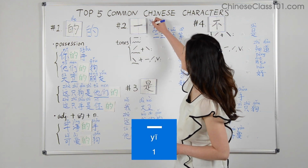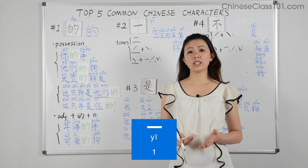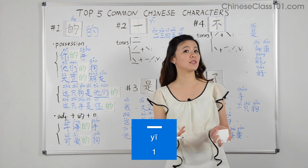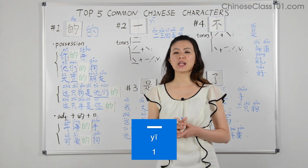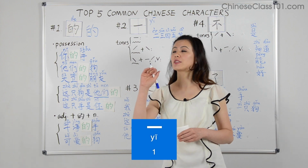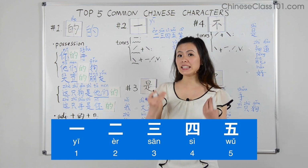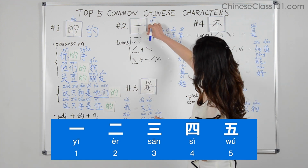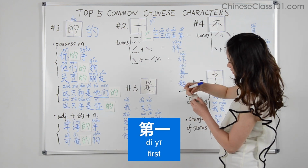一, in pinyin, it looks like this. What we need to pay attention to about this character 一 is its pronunciations. To be more exact, its tones. When 一 is used as a numeral in sequence, such as when you're counting, it is the first flat tone. 一 as in 1, 2, 3, 4, 5, or 第一, meaning the first.